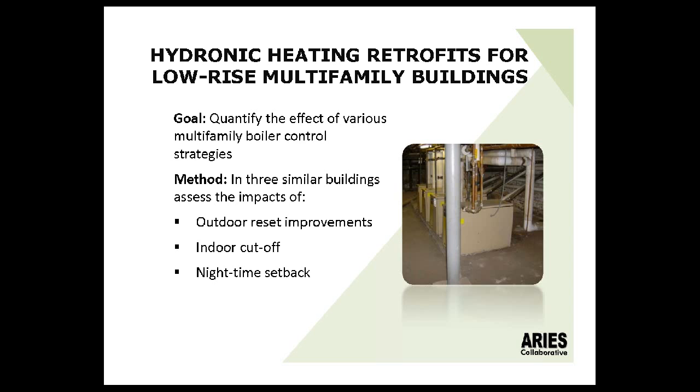There's also new technologies to use things like wireless space temperature sensors to look at the space temperatures and cut off the boiler based on that. And along with boiler reset strategies, there's also nighttime setback strategies that can be used where the supply water temperature sent out to the building might be lower at night. And so we were looking at all three of these strategies, and the way they've been done traditionally and how they've gotten better with the newer controllers that have come out, and also the newer technologies like wireless. So the next slide, Jordan.